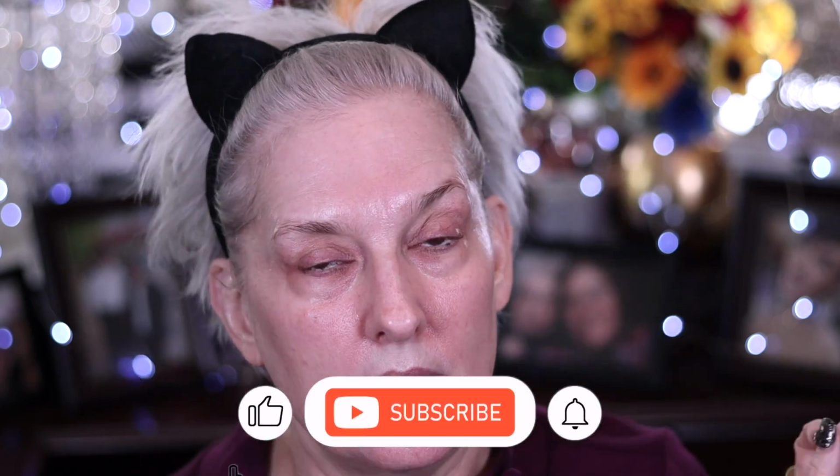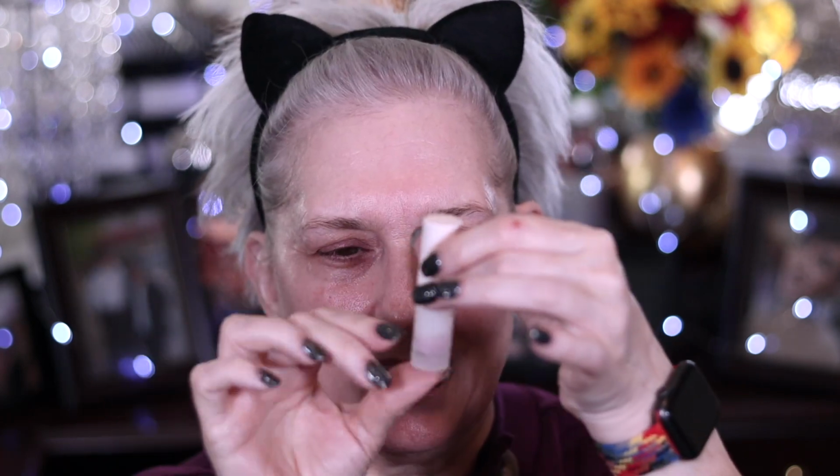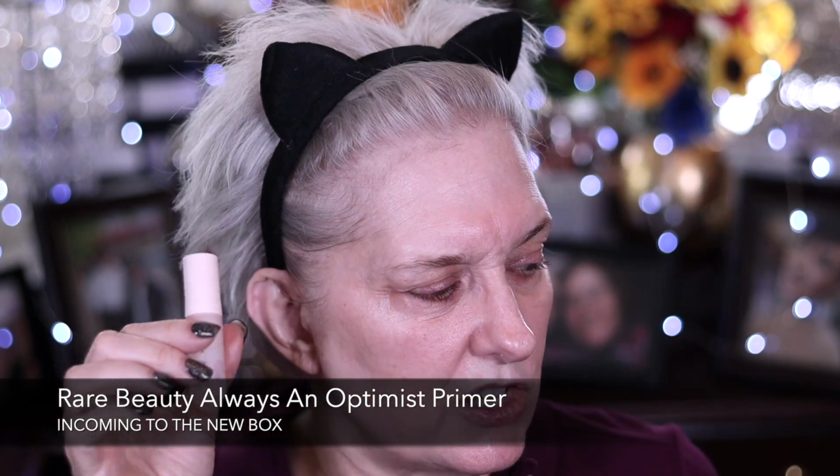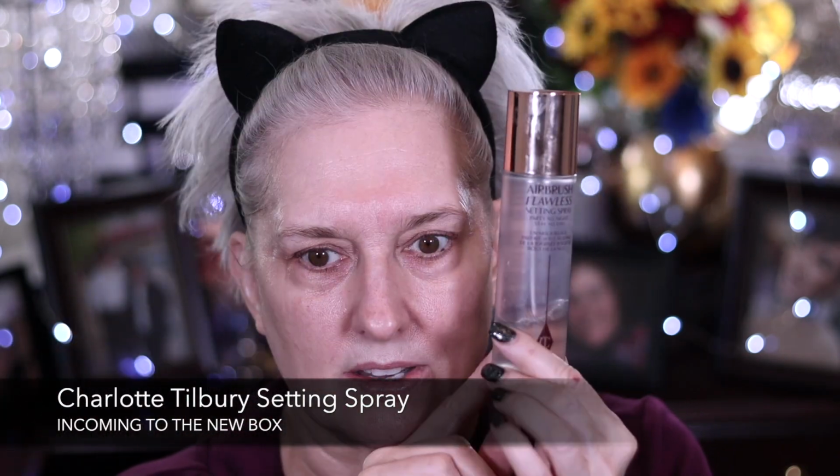We are not going to put a primer on because it's good and tacky right now, so I don't feel like I need a primer, but these are the ones that are coming into the box now. This one is by Rare Beauty. It's just got a tiny bit left in there. I want to go ahead and finish it up. That'll take maybe 2 times that I'll get to do that. In case you ever wanted to know, here is what the mini is. This is how much more you get in the big one. I found a little one in the drawer, thank goodness, because I tried to buy this in the Sephora sale and it sold out. Anyway, this is going to be my setting spray.